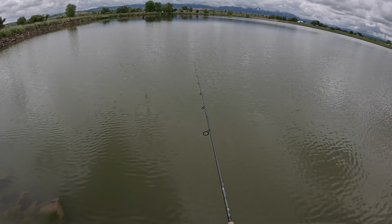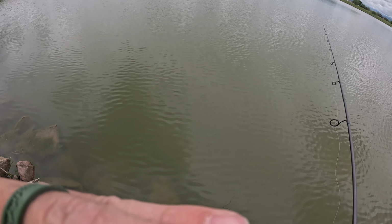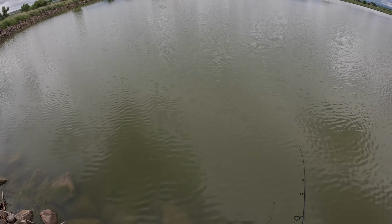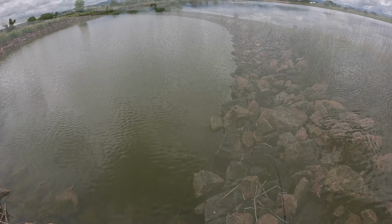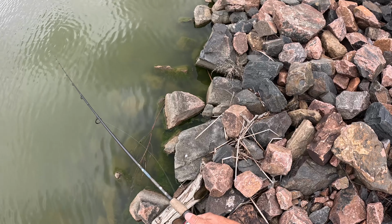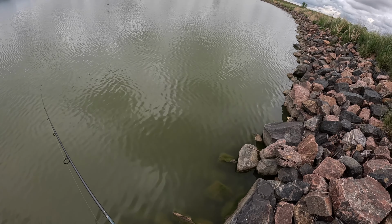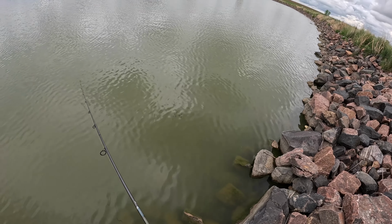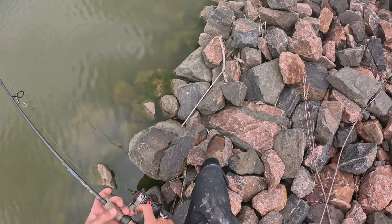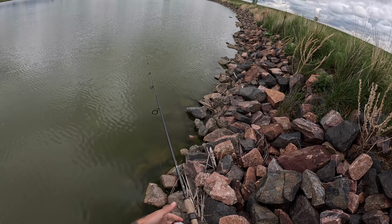I'm just gonna fan cast this dam. I'll walk the length of it, just down and back casting this. Oop. This Husky Jerk. Kind of just in general, when I fish these little shallow dams, I try to run the lure just down the edge where the rock kind of meets the bottom. Let's just cast this lure, do a little bit of walking, try not to lose it. This is one of my last Husky Jerks. I gotta get some more.